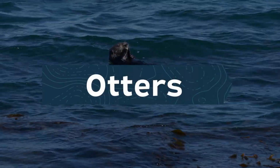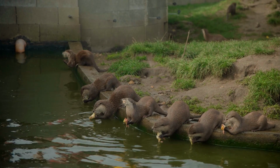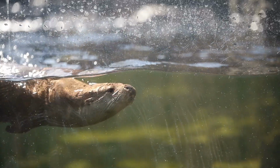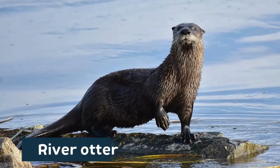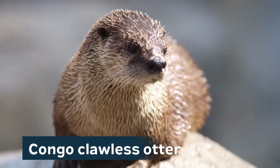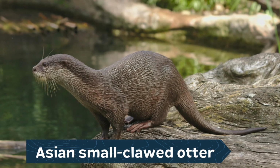Otters. There's quite a few different species of otter living in the world today, 13 to be exact. So when you're at the aquarium, who knows which kind you might see, but there's a good chance it's one of the other 11. There are a couple of river otters, a hairy-nosed otter, a Eurasian otter, the Congo clawless otter, and the smallest otter of them all, the Asian small clawed otter.